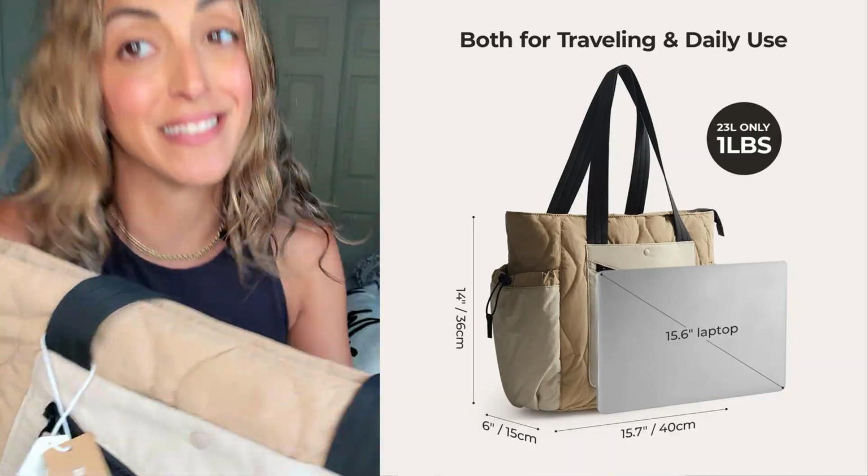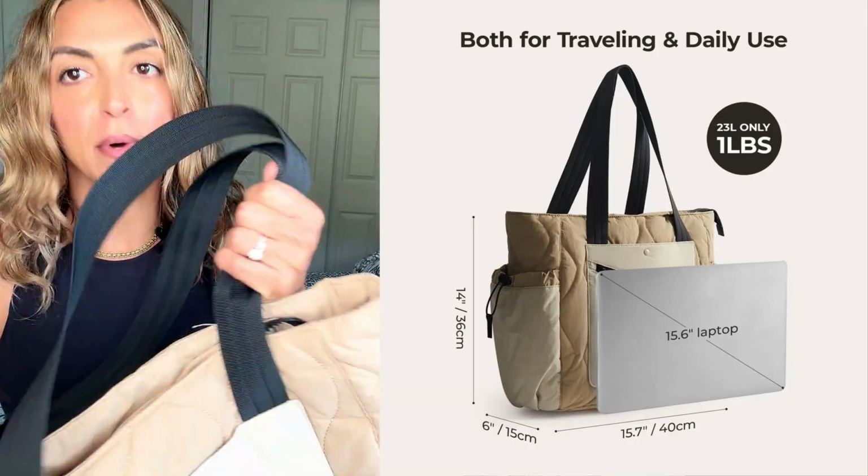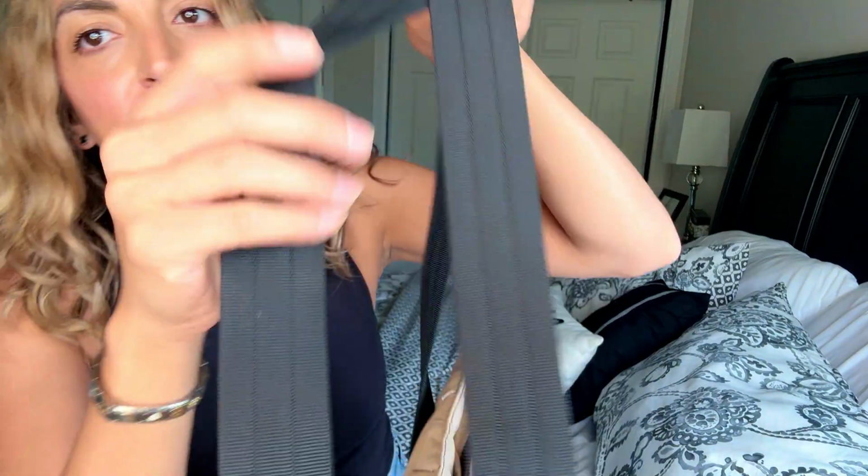Now it says it also can fit a 15.6-inch laptop, very specific. But let's go through it. So here are the straps. These seem very comfortable. They're not stretchy, but they kind of look like they would be. You can feel that.